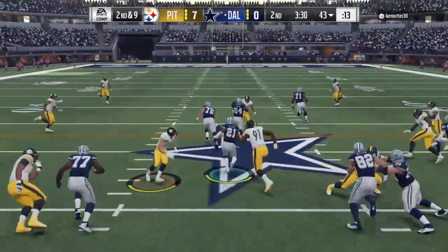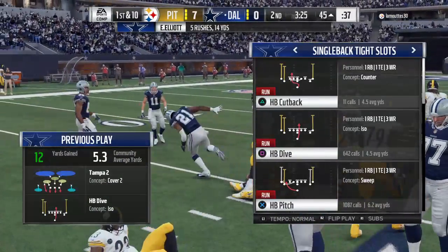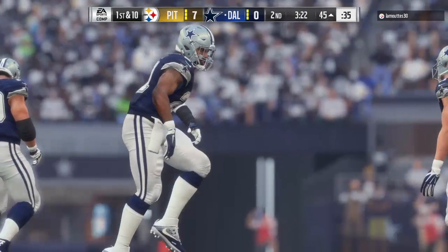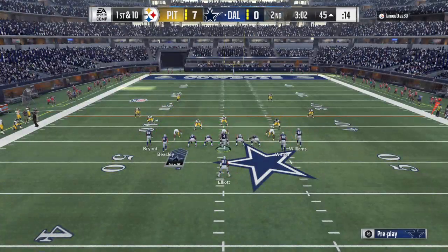On second down, Elliott. And he'll be taken down across the 50 at the 45 in enemy territory. 12 yards there as they move the chains. Maybe a little sign of life here offensively, Charles. They get their first down. They didn't have any in quarter number 1.